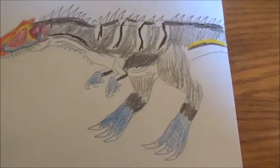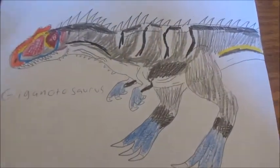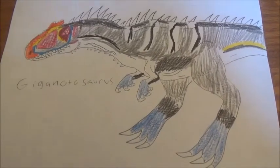Alrighty, and there you have it. You're finished. Giganotosaurus. Now you can color in your Giganotosaurus any way that you want to. This is just a suggestion.